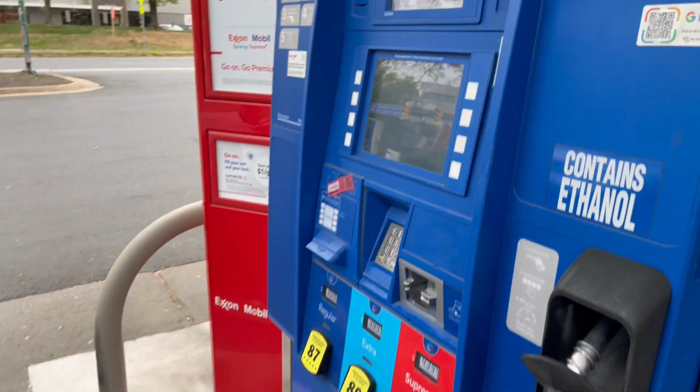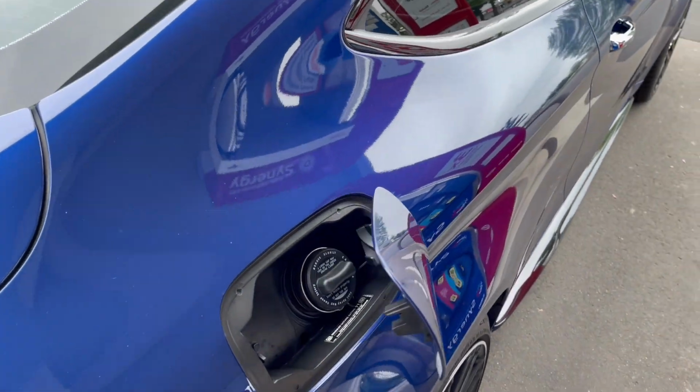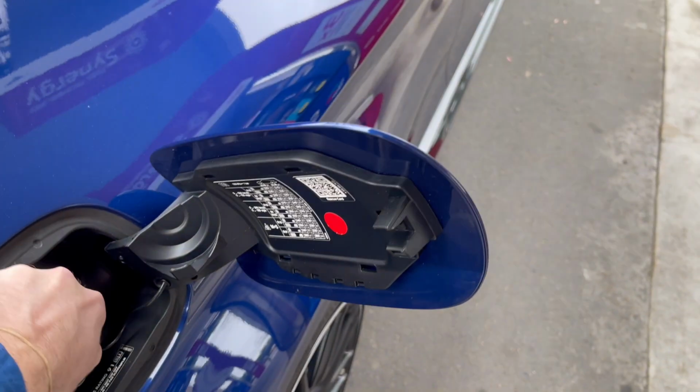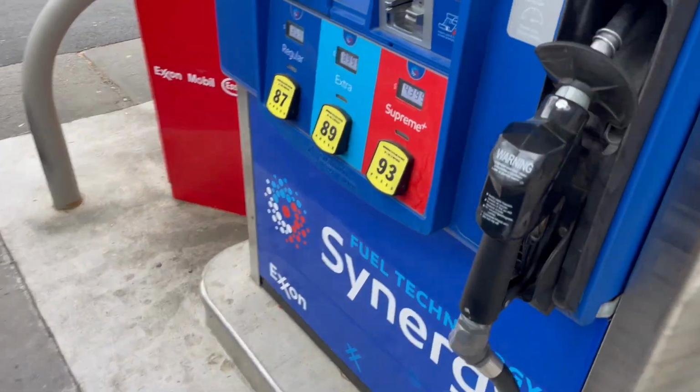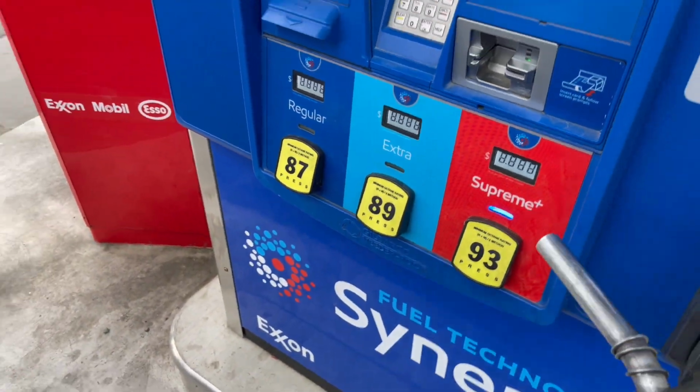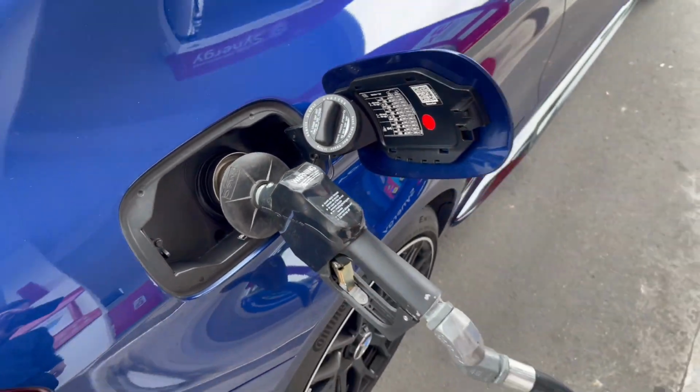So guys, we're here at the gas station. Let's go ahead and fill this thing up. Go ahead and open up the gas cap. It's automated, which is pretty cool. Take the cap out and place it right there. 93 only, obviously. Let's go ahead and fill her up.